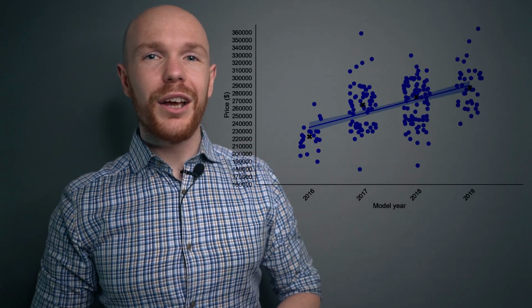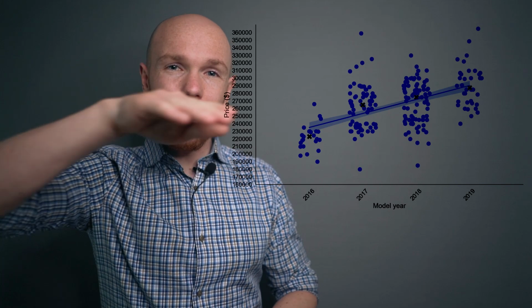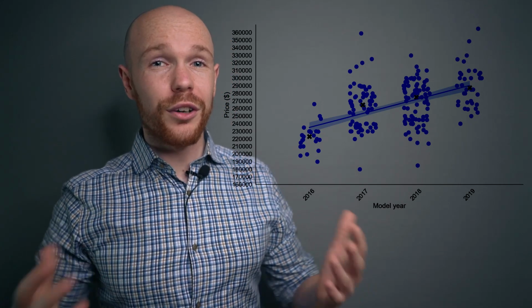The 488 market is appearing now right over here, and you can see that we have still the model year on the horizontal axis and the price on the vertical axis.